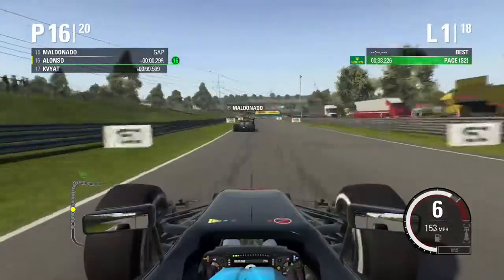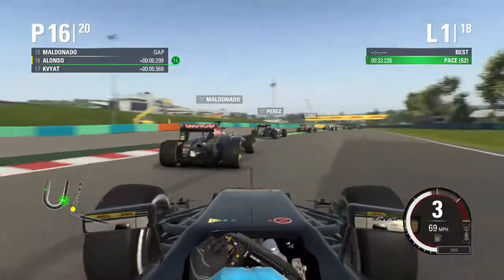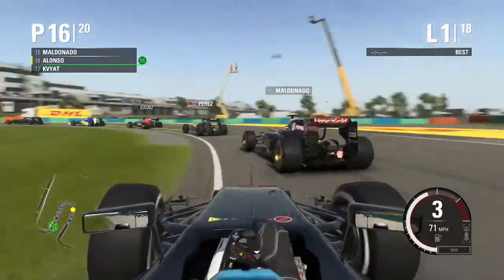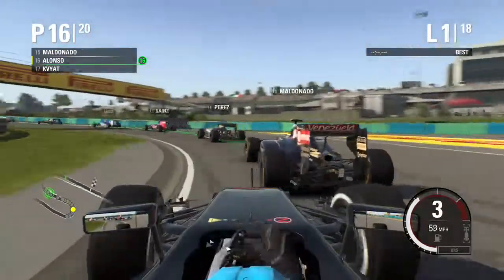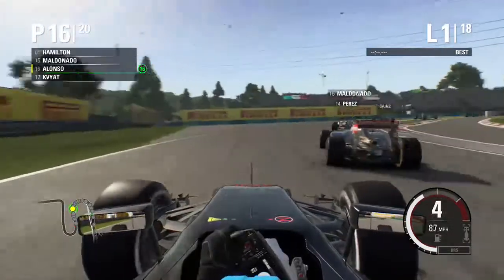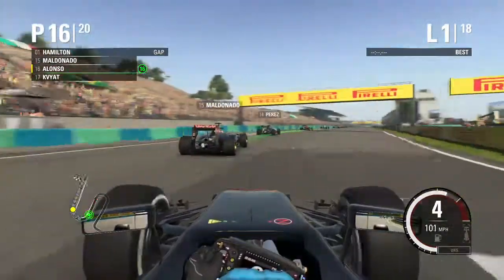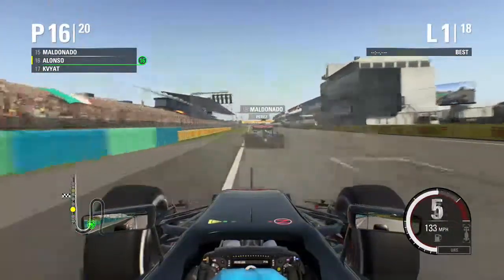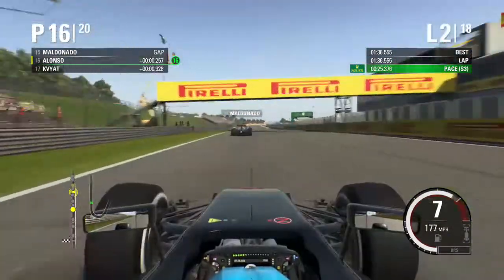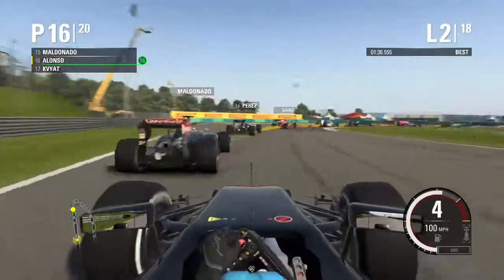Oh no, Maldonado's holding me up slightly around the middle part of this lap. I'm up in 16th place currently. I thought about making a move there on Maldonado because he's going really slow at the moment. Just holding me up horribly. Trying to get a good run off the corner, but he's in a Mercedes powered car, so he's going to pull away from me. Don't have to worry about the Renault-powered Red Bull of Danny Kvyat behind me, because he ain't going to be a problem.